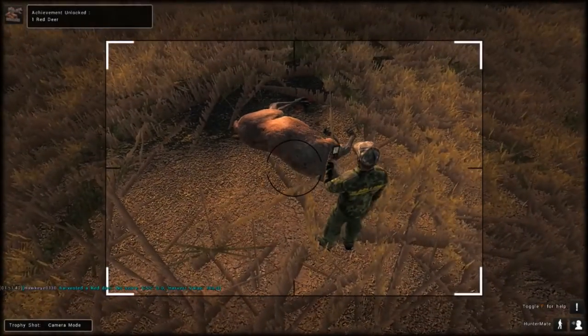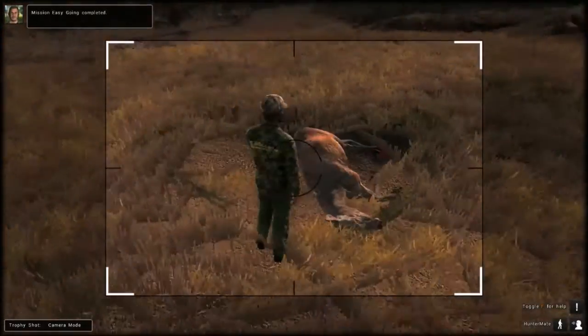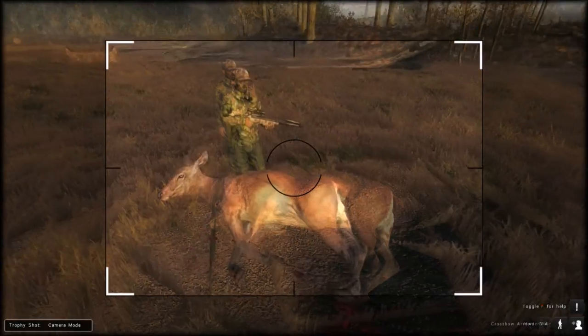And I figure you never know, on my way out here, I might bump into a nice pheasant and be able to whack it or something. Yeah. Oh, shoot. That wasn't the shot I wanted. Okay. Yeah, I have not gotten a red deer before.